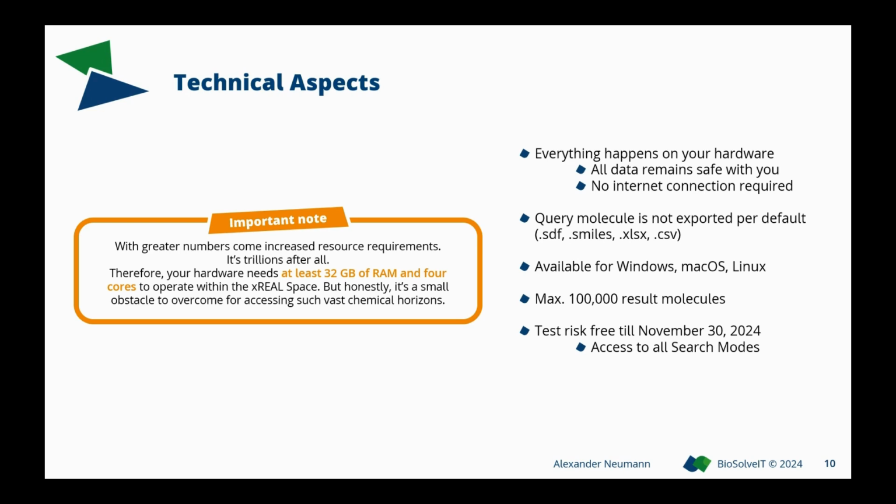This also features the ordering process. Your query molecule is by default not included in any form of export. So if you don't want to share what the start of the idea or the start of the project was, we will never know it, and nobody else will, except if you want them to. All three most prominent operating systems are supported: Windows, Mac, and Linux. And you can retrieve up to 100,000 compounds with one single run. The best part is obviously that we now have the launch event running, so it's completely up to you.